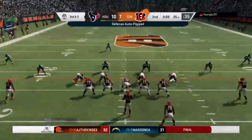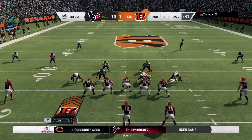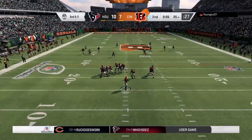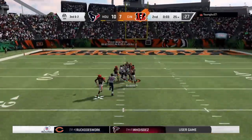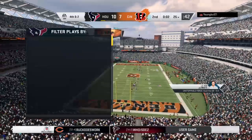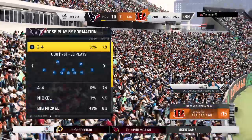The Bengals on third down. They've only converted once in 4 tries. This time they face a 3rd and 2. Here's Dalton. Going deep downfield for Ross. And that is incomplete. 2 seconds left on the clock. And we're going to get a timeout with 2 seconds remaining in the second quarter.